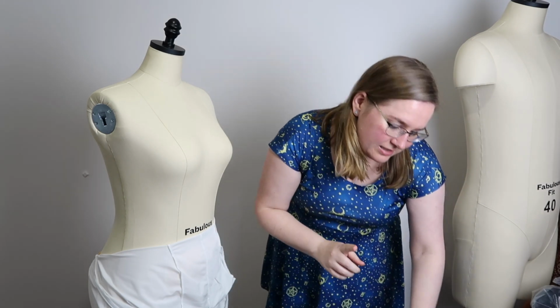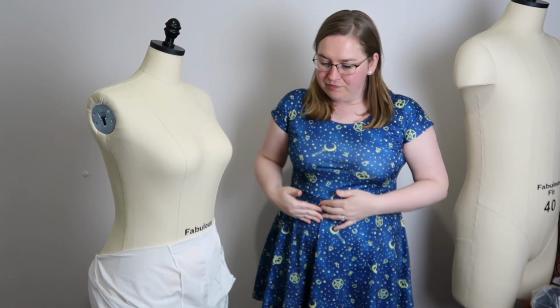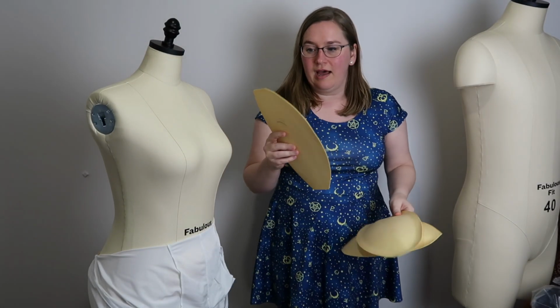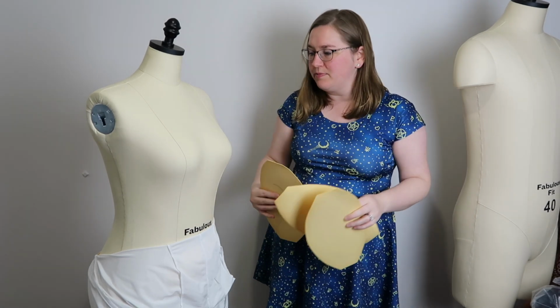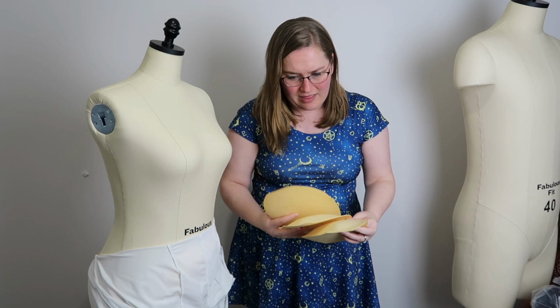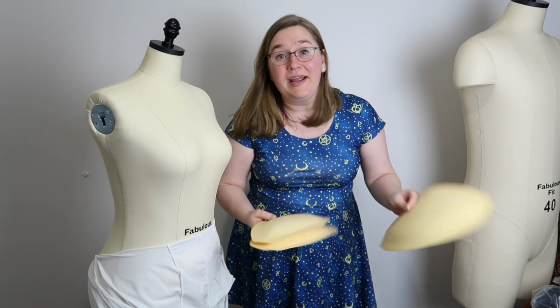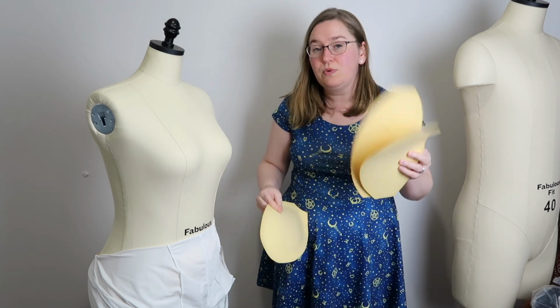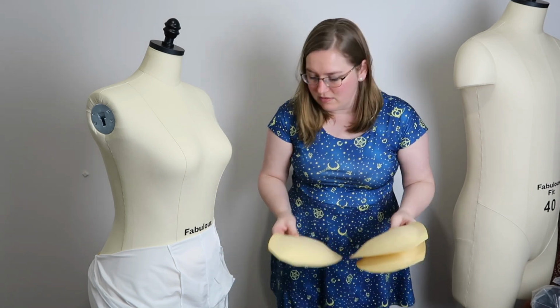So the next thing that I need to do is thicken up the waist because I am built like a rectangle. So I am going to take the stomach one and also the two back thigh ones, because they're actually very similar. I have a feeling that they're all the same. Anyway, I am going to put the two on the side and then one in the back, and that will just kind of fill that space.